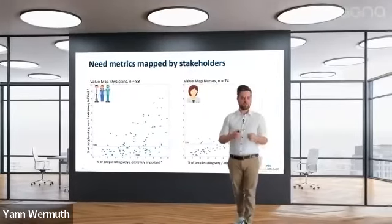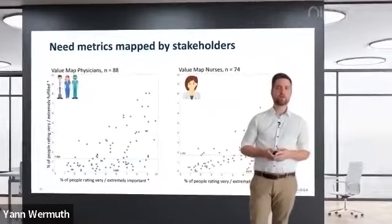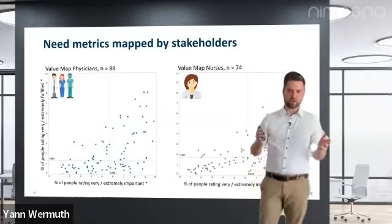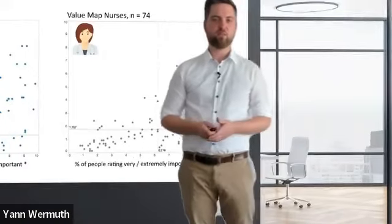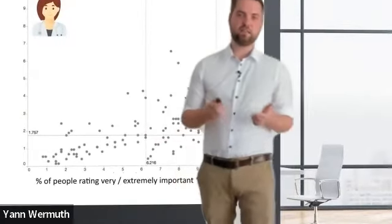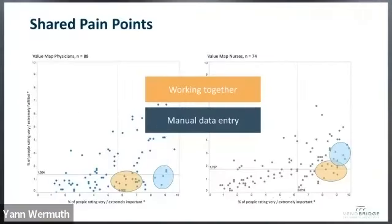Each of these dots is one of those metrics rated by importance and fulfillment or satisfaction by a specific target group. On the left, is it the physicians? We asked 88 physicians here. It's always hard to get more. On the right, 74 nurses in the US told us, of these 90 metrics, which are really important and which are satisfying. So you can really see the big spread, right? There is really a difference in how they rated those metrics. Now you can actually go and understand at the very granular level what different stakeholders are telling you.